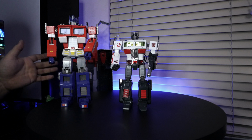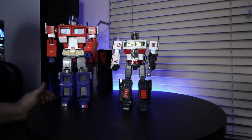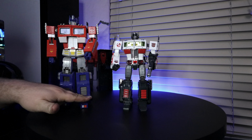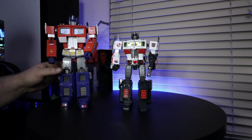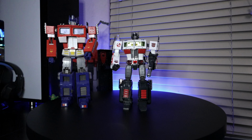But any Optimus Prime character as gorgeous as these is awesome to behold, and I absolutely love them. Of course, this guy's a little bit dusty because I've been displaying him, and some wear and tear where I've been playing him.